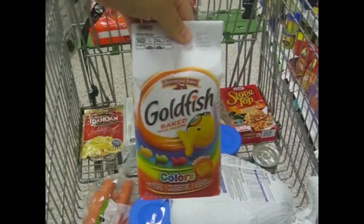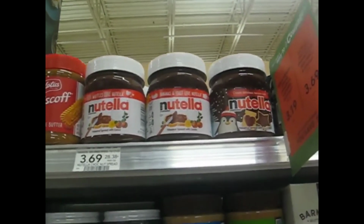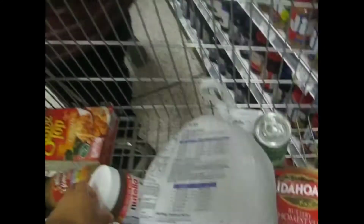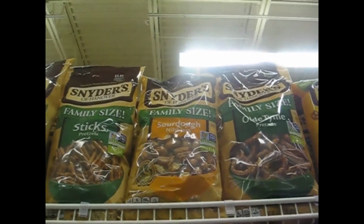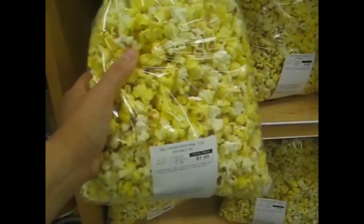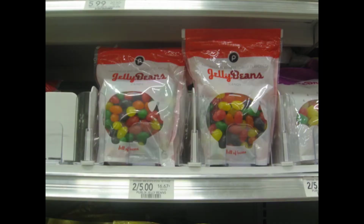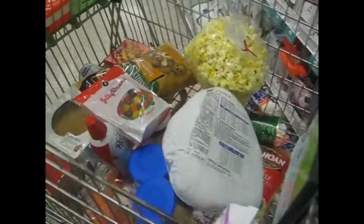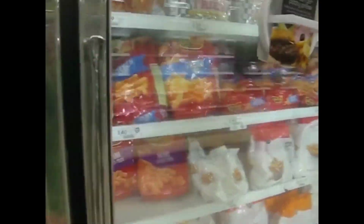Goldfish for little Ninja Chefs. Nutella. Nutella's awesome, you guys. Pretzels! Hey, you guys! This is for a second Thanksgiving feast. Popcorn for a second Thanksgiving feast. Jelly beans for a second Thanksgiving feast. Can you guess what it is, you guys? Just guess. This is French fries, awesome.